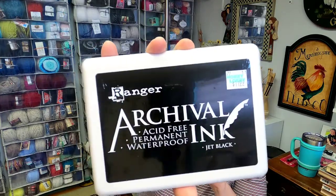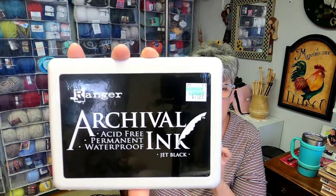I finally got a large one, and then I found out that they were on sale somewhere. This is the Ranger, which is something that Tim Holtz uses, and it's archival ink, and it's the large pad. I wound up paying $11.99, which is a good price I thought, because I'd seen them for more online, but then I found out they were on sale somewhere for less than that. But you know, it's the way it goes. So those stamps will work on that larger one.